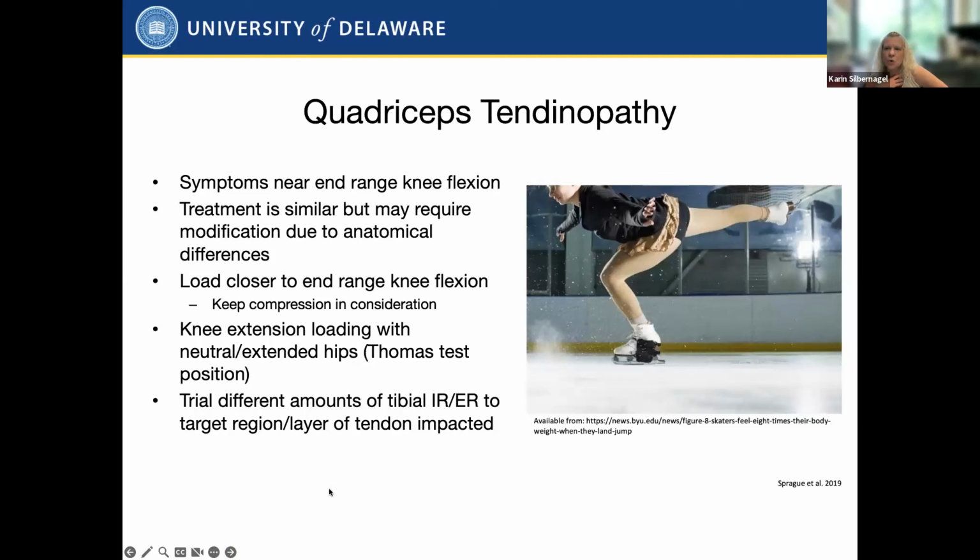The other thing I want to point out, I think sometimes with jumper's knee, people consider both quadriceps tendinopathy, so proximal to the patellar tendon, the same as patellar tendinopathy, distal to the patellar tendon. But we really think it's important to distinguish between those two tendinopathies.